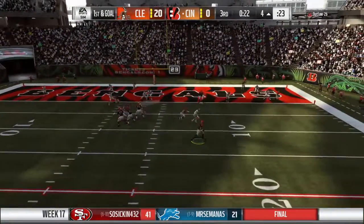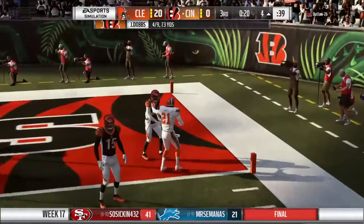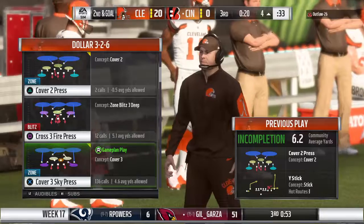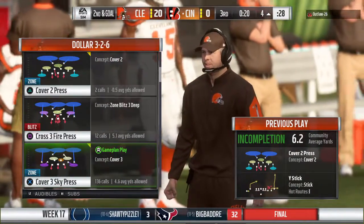Throwing here, Dobbs. Escaping the pressure right. And he'll just throw this one over in the way of the security crew. Incomplete here. What's the old adage? Be quick, but don't hurry. Well, that went right out the window there. He was hurried, harassed. That ball had to be gotten rid of, otherwise he was going to get sacked.